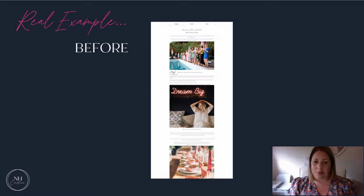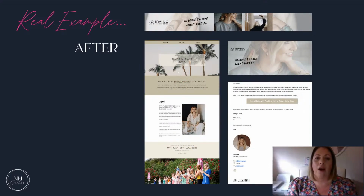So she started using Dubsado, she started using it manually, and she came to me because she knew that the functionality was much more than what she was getting, and she wanted some help and support with that. So this was a proposal that she had created to showcase and sell her Ibiza retreat. When she came to me, we had our planning session and we went through everything, and I looked at her website, and then we created her Dubsado setup all completely on brand.